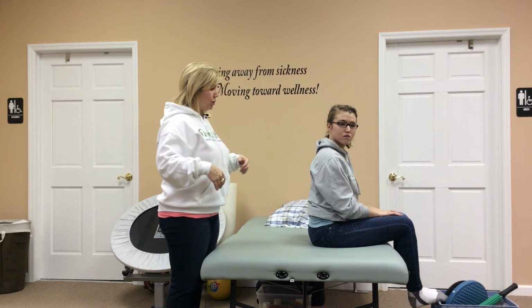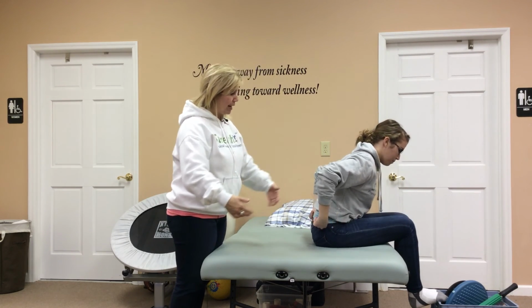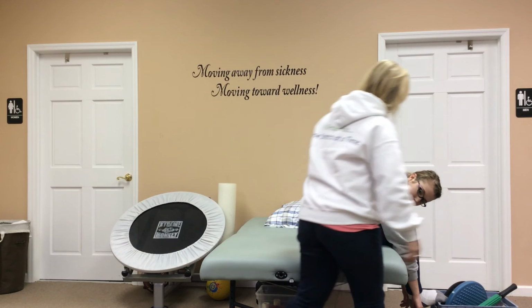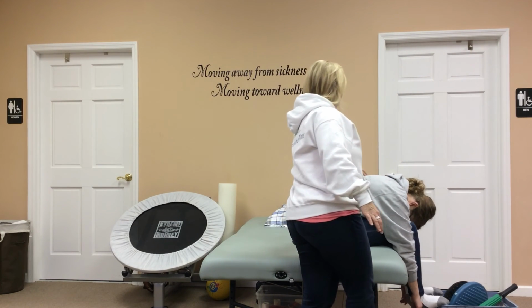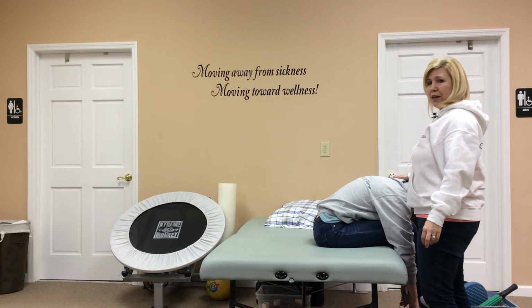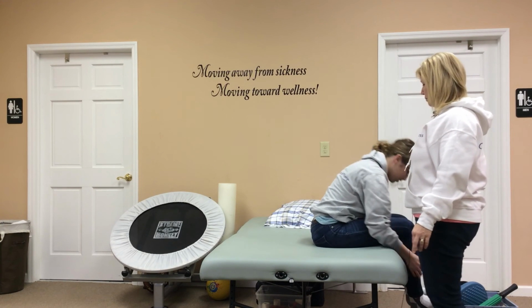And now what you want to do is lean your entire body over your knees. Put your hands down. And then I want you to drop your neck down so that you feel a stretch in your neck, typically up into this upper thoracic area is where you want to feel it. And then I want you to hold that for a count of 3 and come back up.